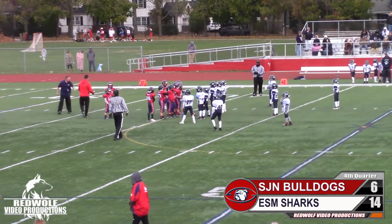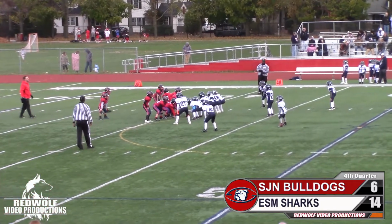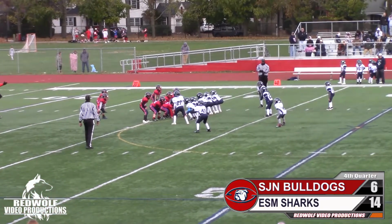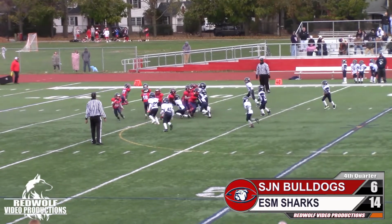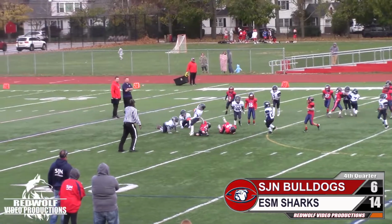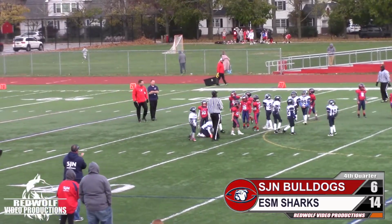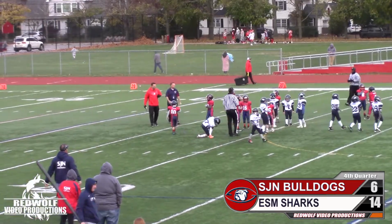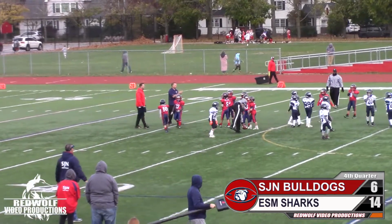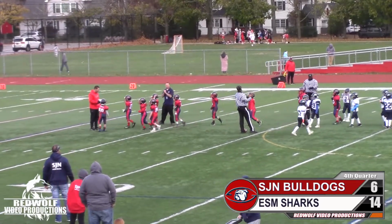Bulldogs need to go 60 yards to put any points on the board. Unfortunately, by not making the extra point earlier, even scoring and getting an extra point here would not net them a win or even a tie. Colton Mars is tripped up in the backfield, no gain on the play, and that will be a wrap on this game. I've got the score presently as 14-6 in favor of the ESM Sharks.